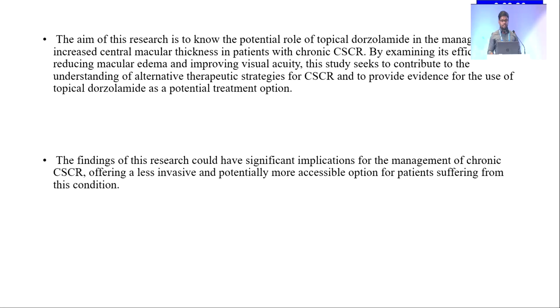The aim of this research is to know the potential role of topical dorzolamide in the management of increased central macular thickness in patients of chronic CSR. By examining its efficacy in reducing macular edema and improving visual acuity, this study seeks to contribute to the understanding of alternative therapy strategies for CSR and to provide evidence for the use of topical dorzolamide as a potential treatment option.